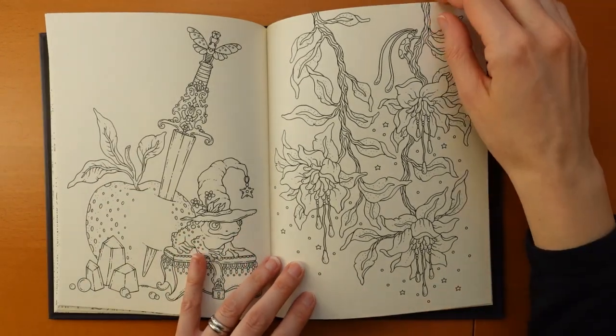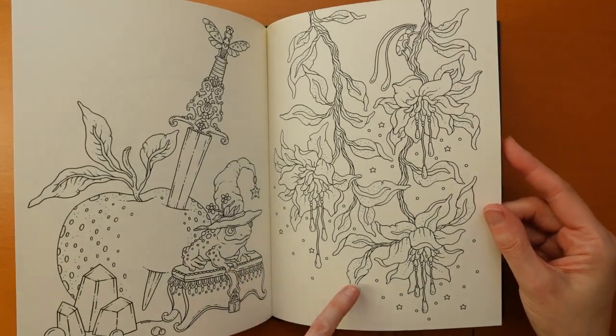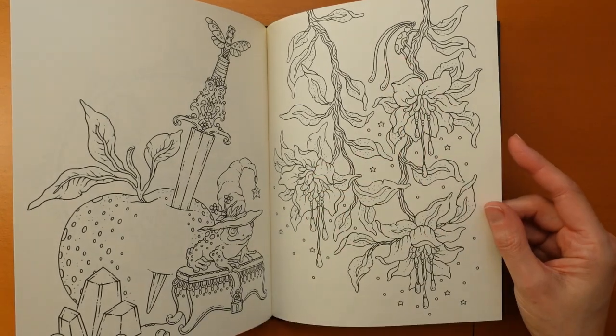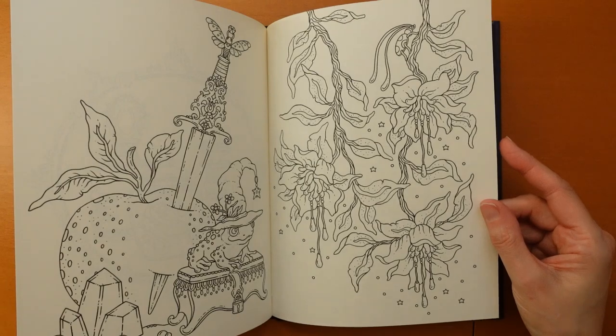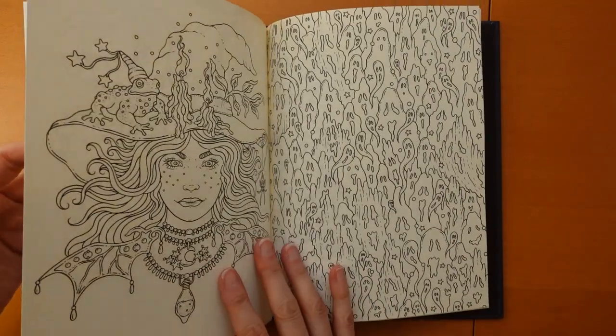And here we've just got some florals. So again, if you want just something, I mean, it has got some magic stars and things, and we've got a very interesting looking ladybird or something. I'm thinking ladybird because of the spots there, but I think that's really pretty.